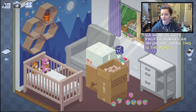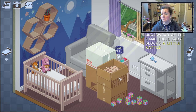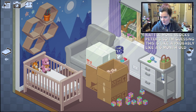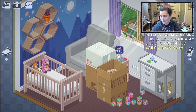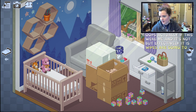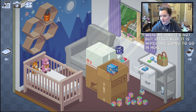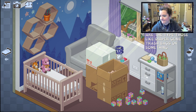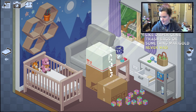This is the more underwear of the game. These baby blocks. A little rattle. More blocks. Teethers. So I'm guessing this is probably like a 6 month old baby. Diaper rash. Wipes. Actually, if this were me, and it's not, but effectively it is, the wipes are gonna go in here. I think these are those diaper genie trash bags or something. There we go. Can never have too many spit up rags with a baby.